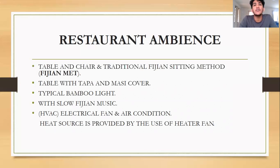Moving on to our restaurant amenities, or we can say the assets we provide. The table and chairs are also provided, including our traditional sitting methods such as pigeon mats. As we are located near the beach area, we provide our customers, if they require, with pigeon mats to have a good pigeon sitting and conversation.